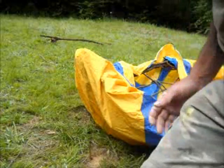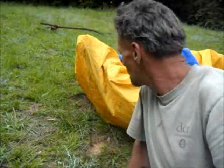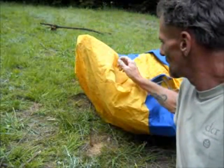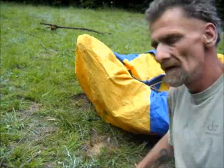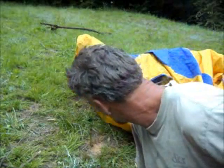Just big enough. Good. Now what I got to do is pull this all together nice and tight, and lash it together with strings so that the strings pull it tight. And that should make a real good boat skin for my little coracle.